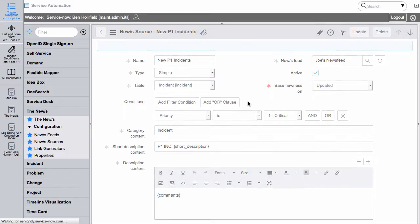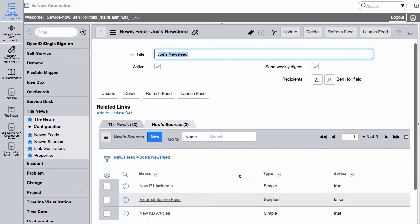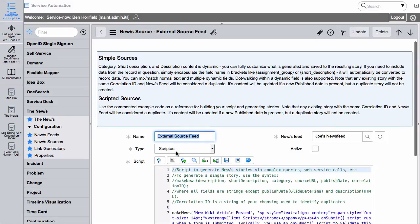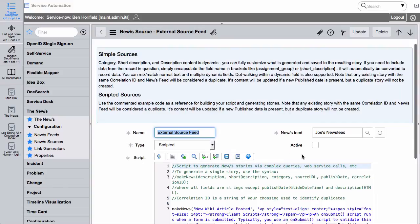And you can have any number of news sources. Like here we have the P1 incidents and we have knowledge. You can also have external sources. And what we do for these, this is a scripted source because we don't have any good, easy way to accommodate every possible need within a point-and-click interface. So we give you scripts and a very simple API, this make news function call, where you can use web services to go out to your external sources.